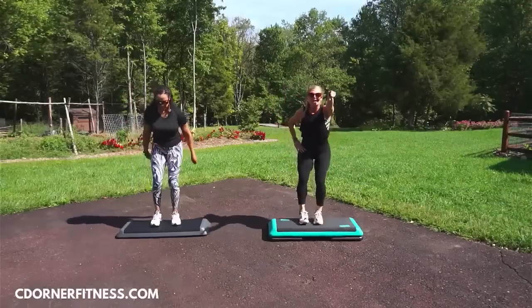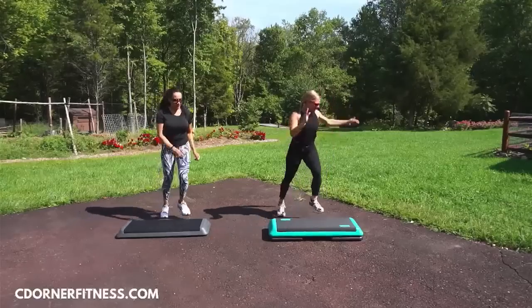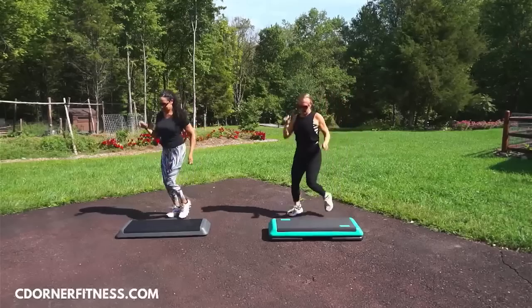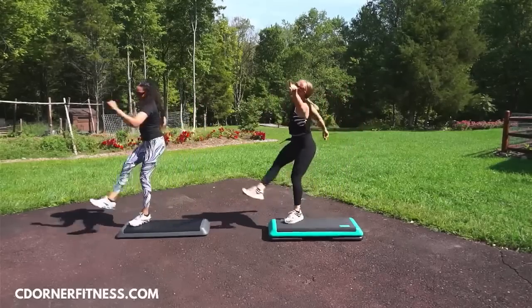Down kick right leg, left triple base. Good. Kick the corners. Woohoo! Come on. Good. One more time on the left, up and lunge, up and lunge.